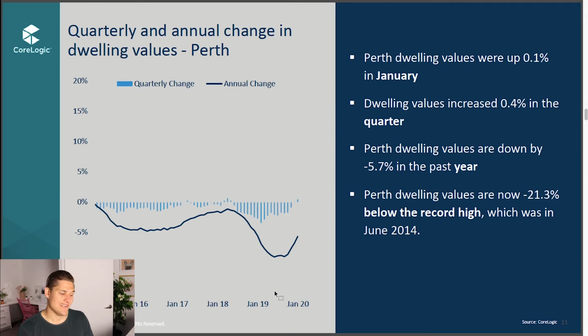Perth dwelling values are down negative 5.7% in the past year, so they're still down for the year. Still a great counter-cyclical buy, but interesting. I don't know, I have to do some research into what's driving that. Is it the market overall? Is it the Sydney Melbourne market, or are there new jobs being created over there? Is it more affordable? Pretty good one to investigate.